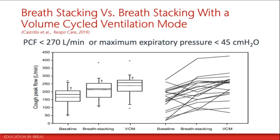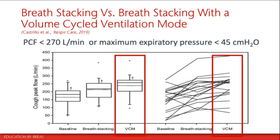You can also breath stack with a volume cycled ventilator. This study quite nicely looked at a volume cycled ventilator versus breath stacking with an Ambu bag. The volume cycled ventilator actually produced the greatest change because the patient was in control and could choose how much air was needed and fine tune exactly the amount of volume that they need to produce the best cough for them.